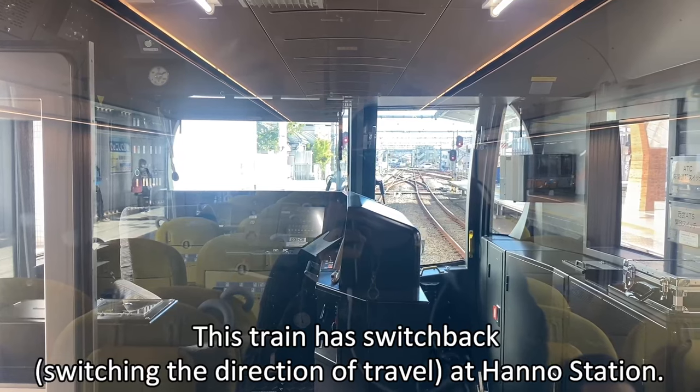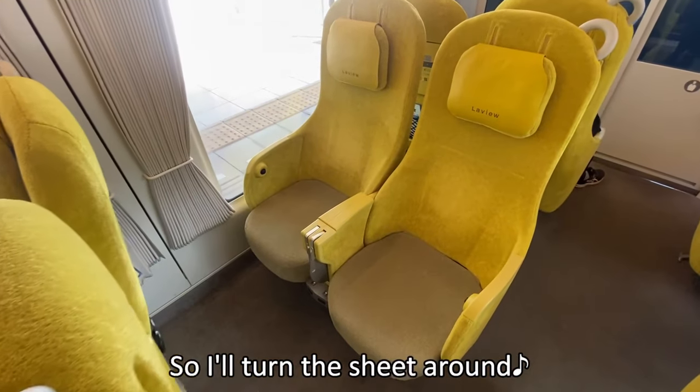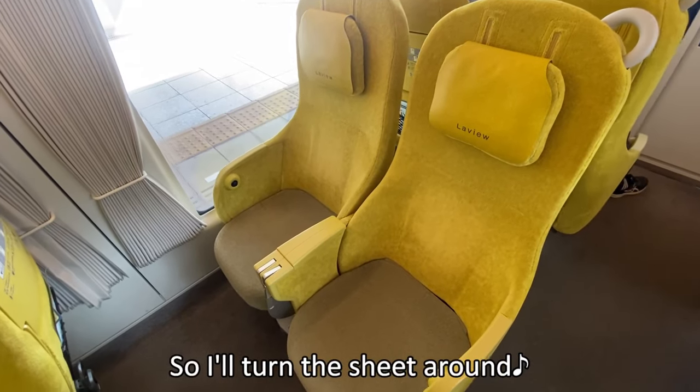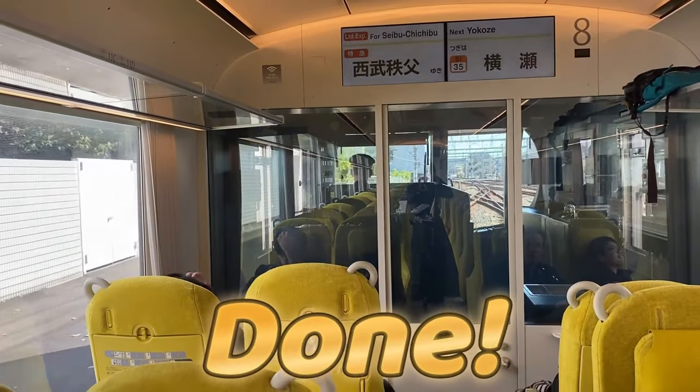Switchback at Hanno station, so you should change the chair. Wow. So easy. Nice. Changing.